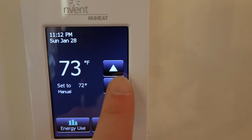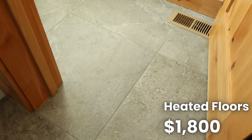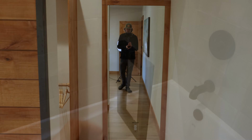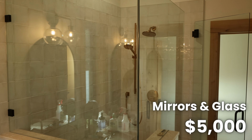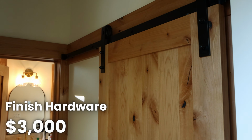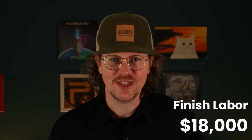We decided to add electric heating under the bathroom floors, which ended up being an additional $1,800. All the mirrors throughout the house and the custom glass enclosures in the bathrooms came out to $5,000. The finish hardware like cabinet pulls and door handles was $3,000, and the labor for all the interior finishes that I just mentioned was $18,000.